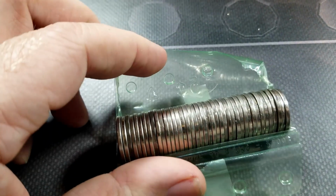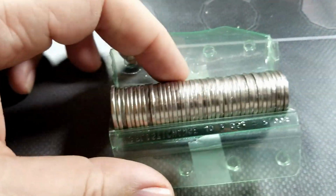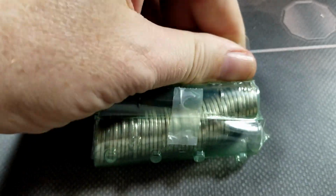I popped the tape on it, and I realized that we've got some definite finds in here. You can see all the 12-sided. So I thought we'll go through these together, see what we've got. The last roll was pretty good. It's all part of that same bundle, so definitely part of this collection dump would be my guess.